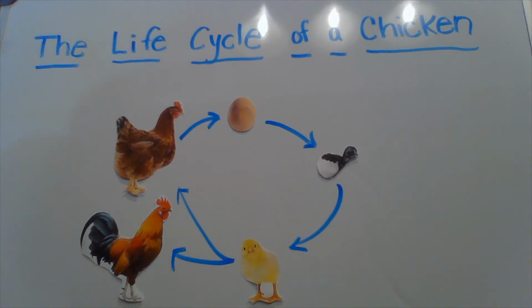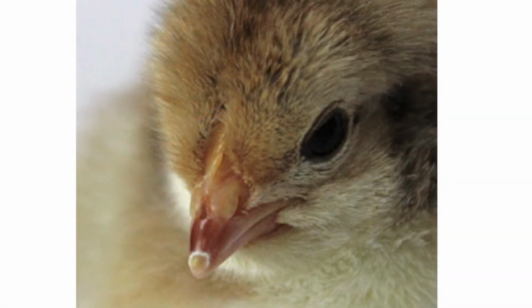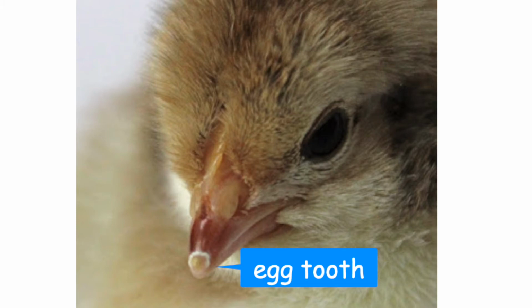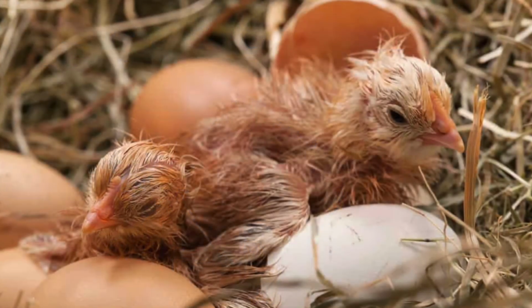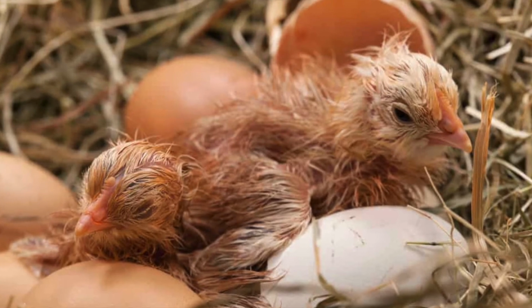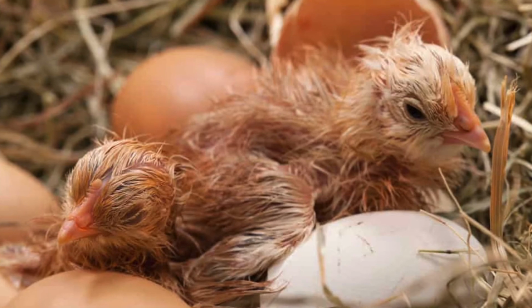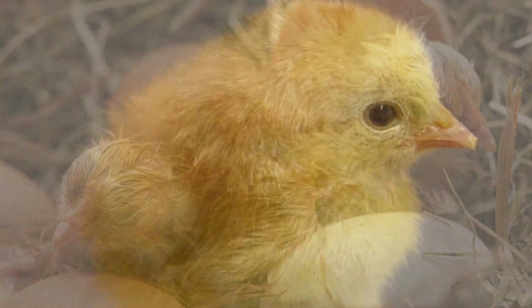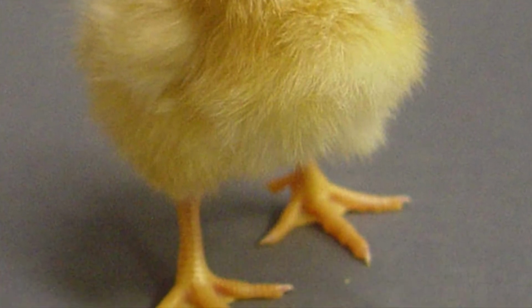After 3 weeks or 21 days, the chick is ready to hatch. The chick uses a special egg tooth on its beak to break the shell. It can take a whole day to hatch. The chick is wet when it hatches. It has feathers called down feathers. The down will dry fast. Once they are dry, they are fluffy. They can even walk right away.